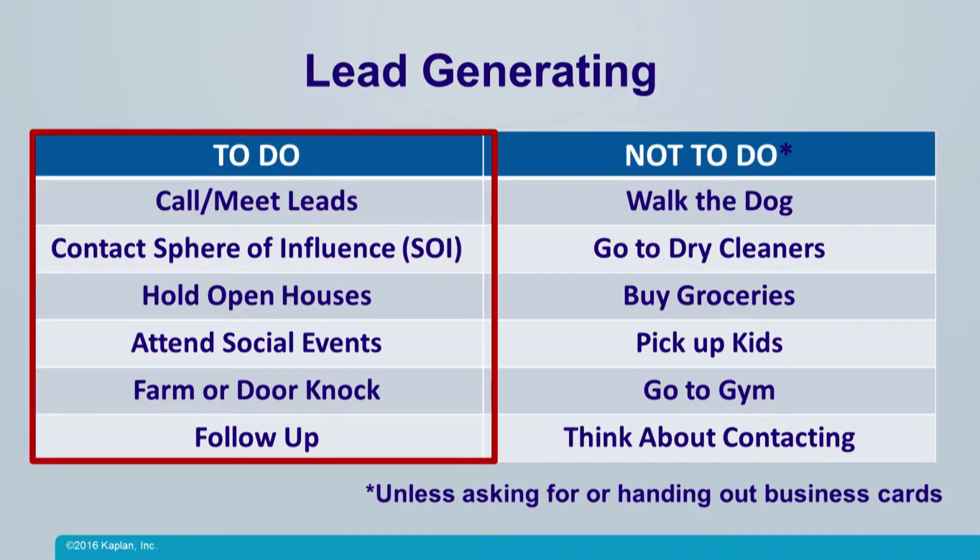Okay, so lead generating, what is it then? Well, it's calling and meeting with leads. It's contacting your sphere of influence. That's, as we'll be discussing down the road, a very powerful way to build your business. There's, of course, open houses, social events, farming or door knocking, and follow-up. And by the way, when we say attending social events, we also mean social media, posting things on Facebook.